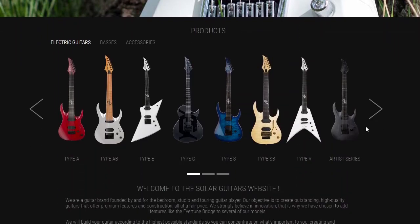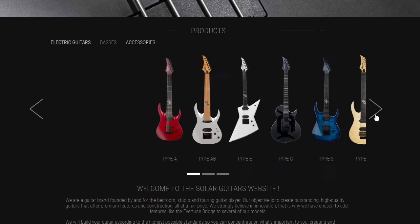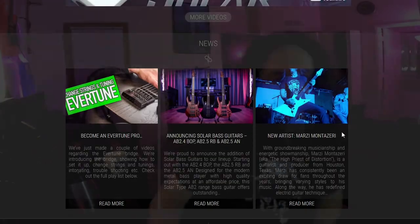Let's talk about the lesser known B-stock options. What are the B-stock options like, and what can you expect quality and discount wise? Let's take a look at where you can find the outlet section of the guitars and also what one would look like when you're buying.